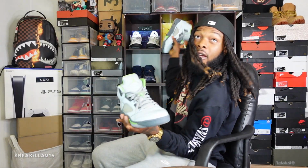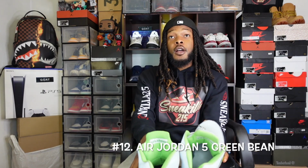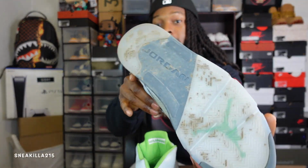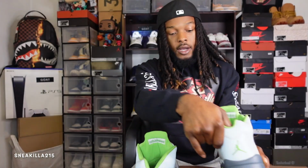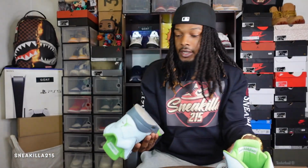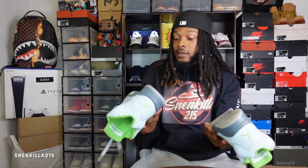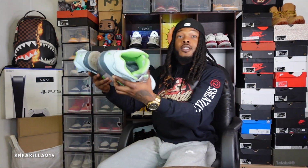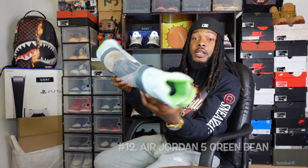All right, so number 12, we have the Jordan 5 Green Bean right here. As you can tell, I wore the heck out of these. Stomped all in the mud in these. Yeah, we went balling. Got them dirty, never went ahead and cleaned them. I don't really care if the soles yellow out. I like the vintage look anyways. So yeah, this is number 12, the Green Bean.